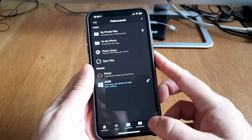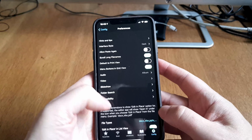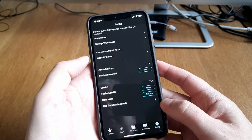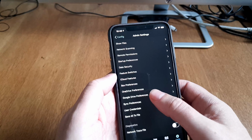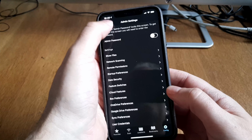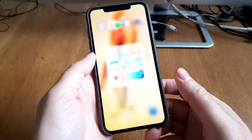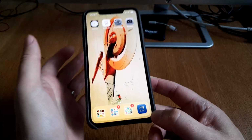It's awesome. We can also see some settings here. You have preferences, you can do a lot of different stuff here. And you also have something called admin settings. So you can do a lot more with settings here. That was what I wanted to show you with the FileBrowserGo app. It's an awesome app, and I can highly recommend it.